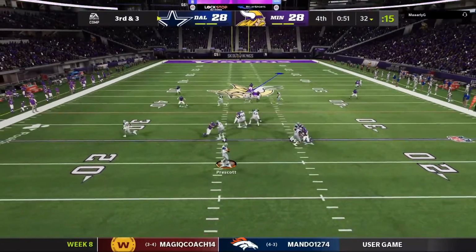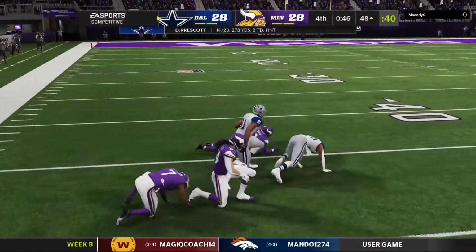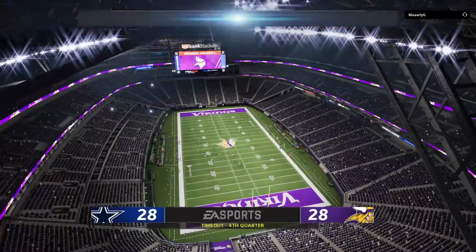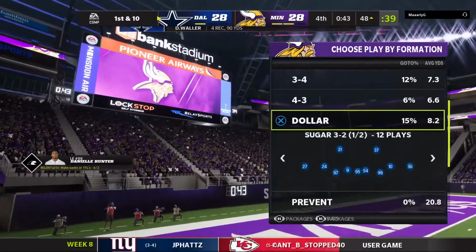Dak. Gets this to Waller. And he'll be taken down, but not before they work it across midfield. The Cowboys going to use their 2nd timeout now, as they'll stop it with just over 40 seconds to go in the game.